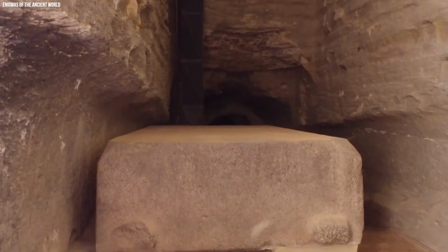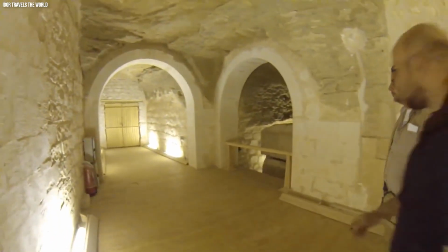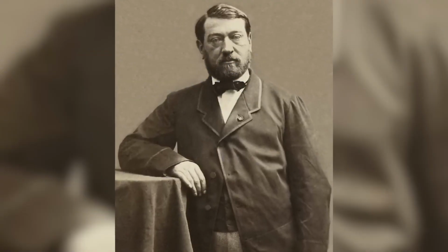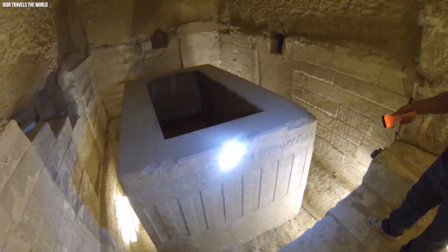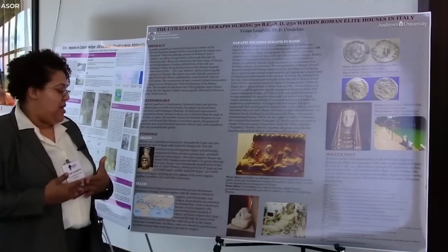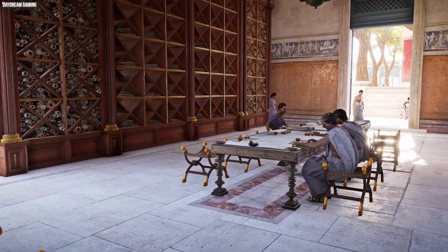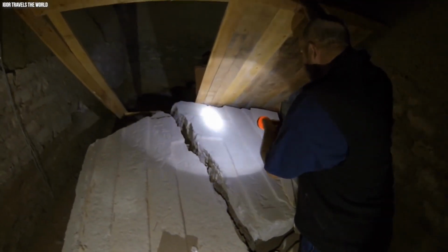The sprawling complex covered an expanse of over 30,000 square meters, and any archaeologist would have felt their heart race at the sheer scale and artistry displayed by this remarkable site. Yet, what truly left Mariette in awe was the realization that the Serapeum was not a mere temple, but an underground burial chamber dedicated to bulls. Yes, bulls. The worshippers of Serapis, an ancient deity, believed that these majestic creatures held the key to the afterlife.